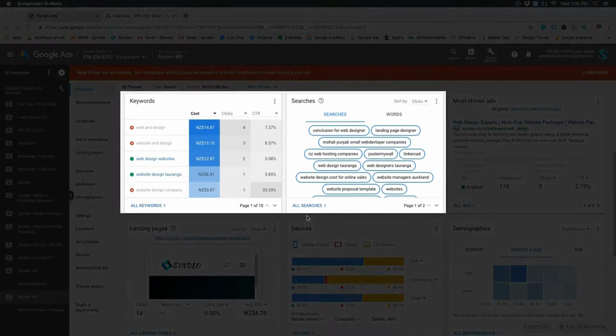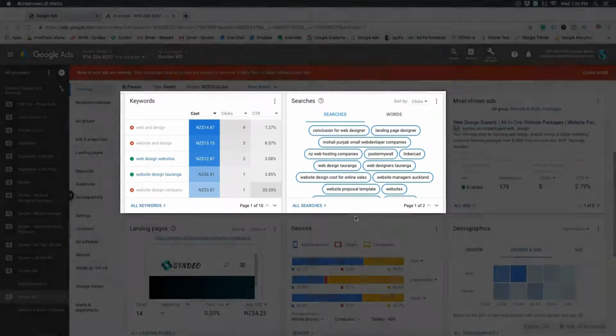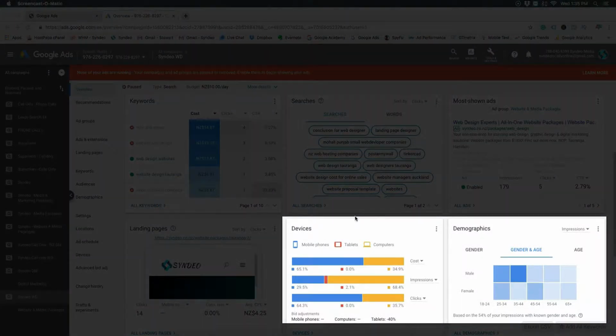Now, two powerful attributes of search engine marketing. These include audience targeting, where you can actually target people searching for specific keywords or phrases, while also defining your audience right down to specific demographics and behavior.